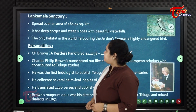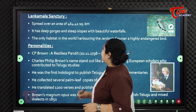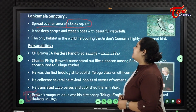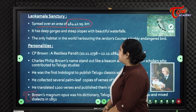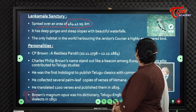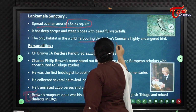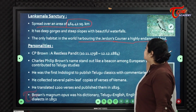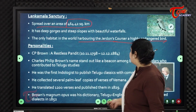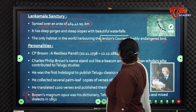Next one is Lankamala Sanctuary. Lankamala Sanctuary is spread over an area of 464.42 square kilometers. It has deep gorges and steep slopes with beautiful waterfalls. It is the only habitat in the world harboring the Jerdon's courser, a highly endangered bird. So this sanctuary is the home of this bird. Its name is Jerdon's courser.